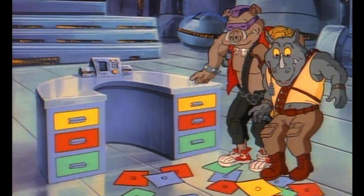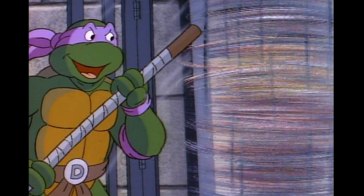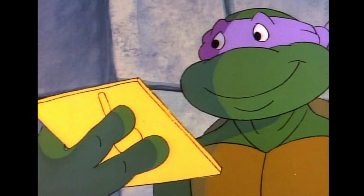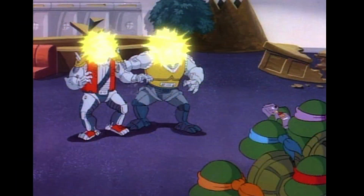Well, first, these 2 bumbling buffoons grab the wrong disc. And then Rocksteady loses the disc after Donatello sends both of them on a ride. Which schematic disc is this? Of course, it's the schematics for Super Bebop and Mighty Rocksteady. So now Donatello is able to build a remote control, which he can use to control the super mutants.